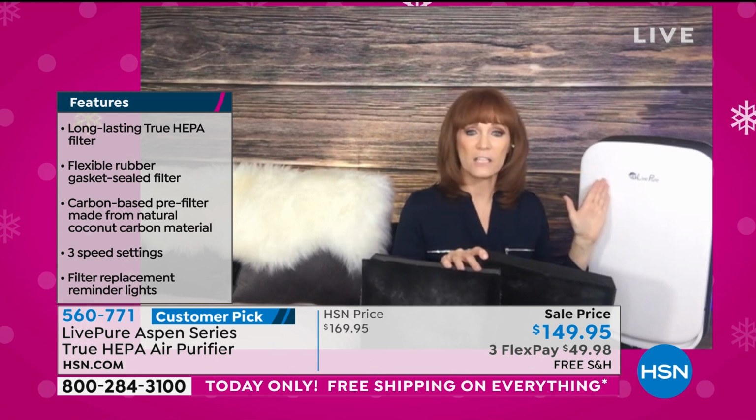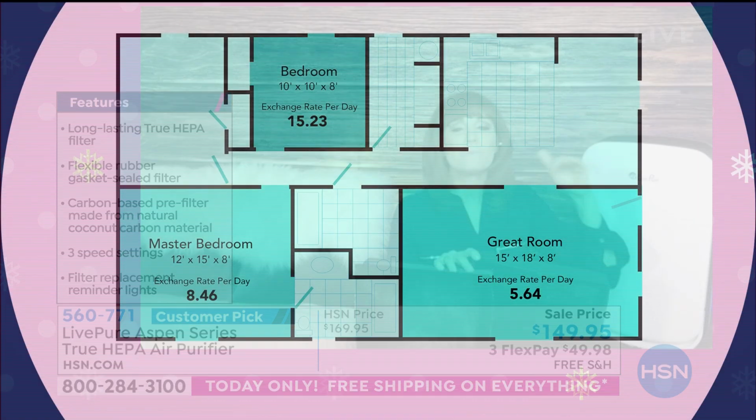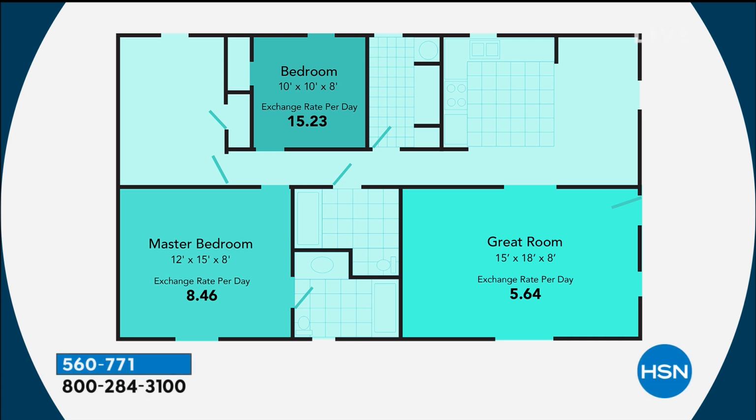If this can do that 15 by 20 room or 15 by 10 room, I can put it in a smaller room and it will clean it more times in an hour. If I put it in a bigger room, instead of 5 times an hour, it'll clean it 4 times an hour. And here's a graphic.